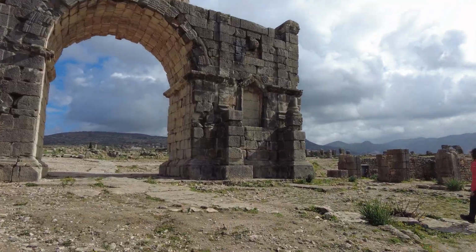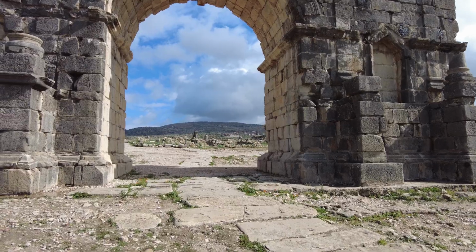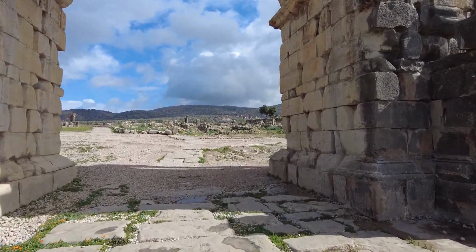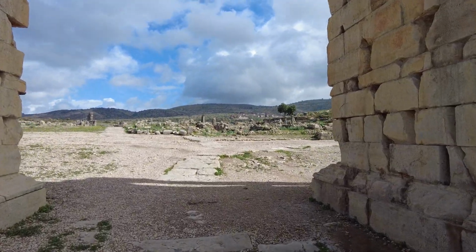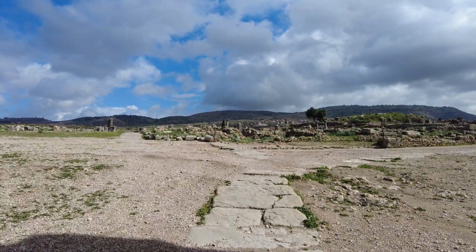Life in Volubilis reflects a harmonious blend of Roman sophistication and rural simplicity. From dawn to dusk, its inhabitants embody the resilience and creativity that made this frontier city a vital part of the Roman Empire, thriving on the edge of Africa's vast landscapes.